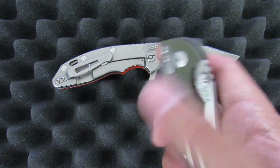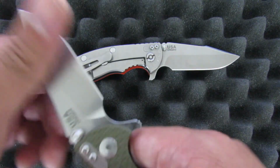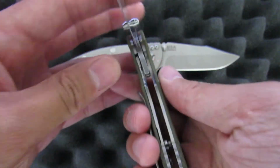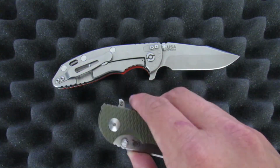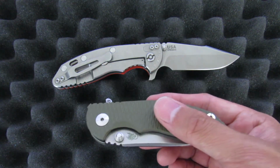The lock itself though, his liner locks are alright, but the frame lock versions just always felt better. It always felt more solid. It felt like it was easier to disengage. This one right here, you kind of jam your finger in there and you don't feel like you have that much space to really get to it. So his frame locks, I just think they were better overall. So the reception to a new liner lock is lukewarm at best for me.